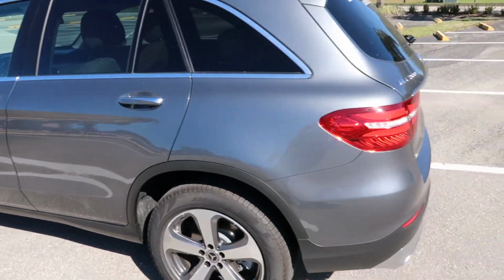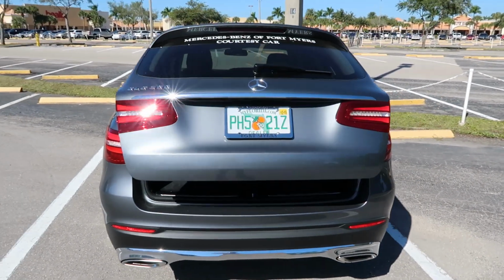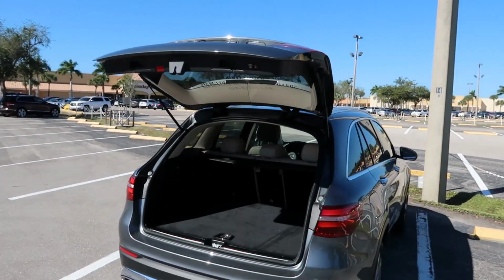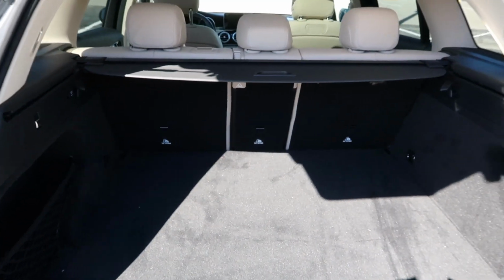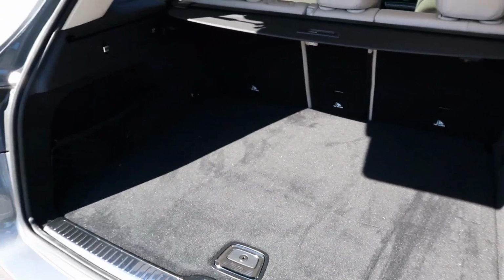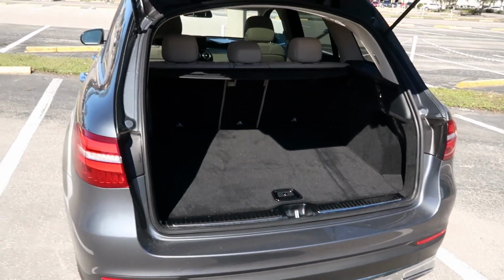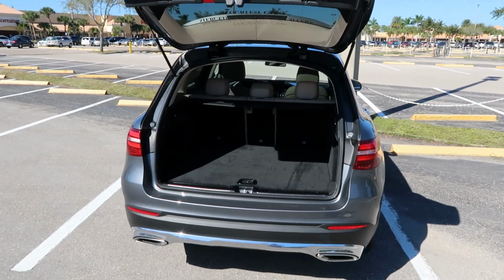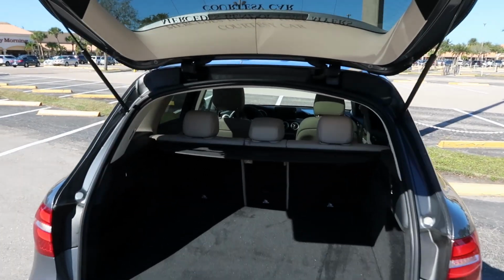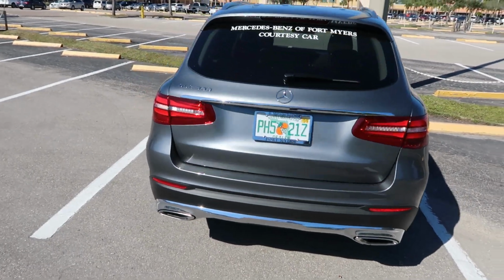All right, get the key, pop the old hatch. Automatic hatch. That's a nice, convenient feature. And as you can see, plenty of space to haul around stuff, go to the grocery store. If you're going on a long trip, put a lot of luggage in there. So that's nice. And again, I really love the convenience of it being automatic, where you can just boom and it closes up. Awesome.